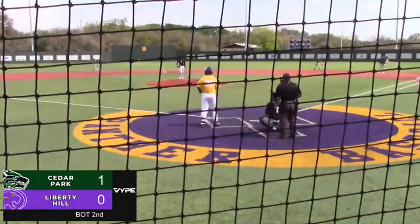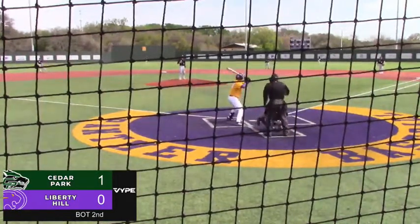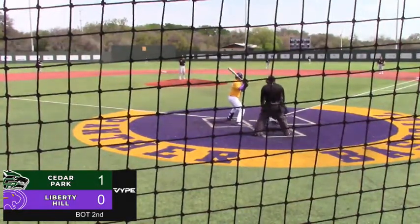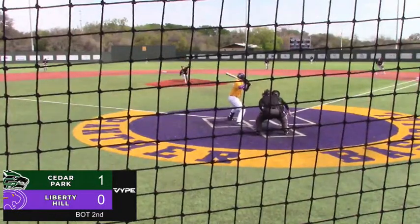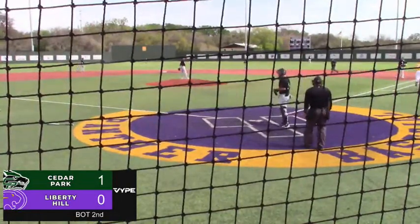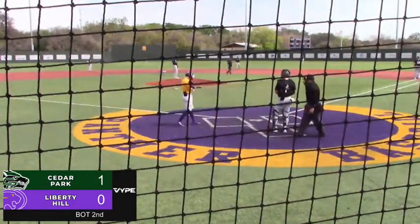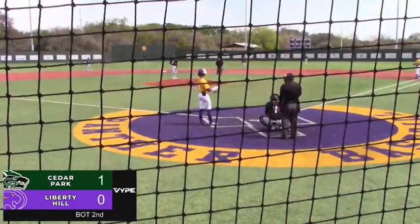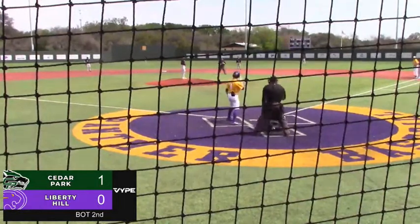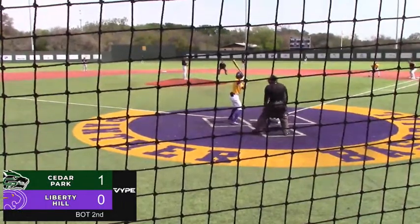Fouls off to the right. As that wind continues to blow across the field here. Full count. That one's outside, and a nice at bat from Blaze Milam. These Panthers hitters have really made Davis work early. Now it's Pearson Lowry, third baseman for the Panthers, number 1.